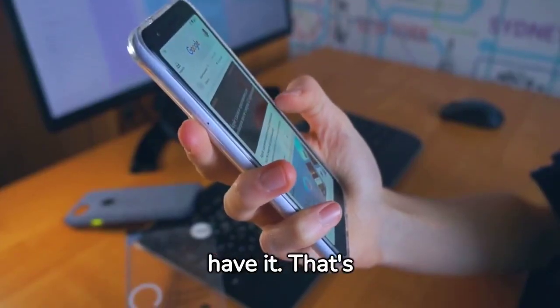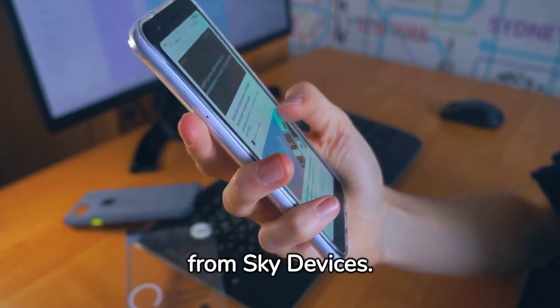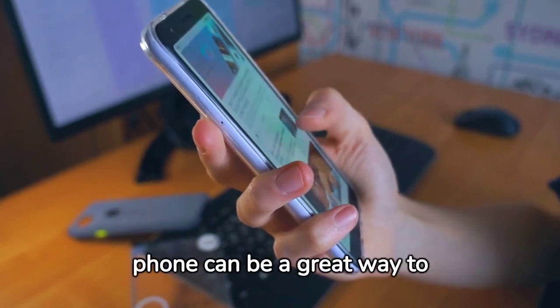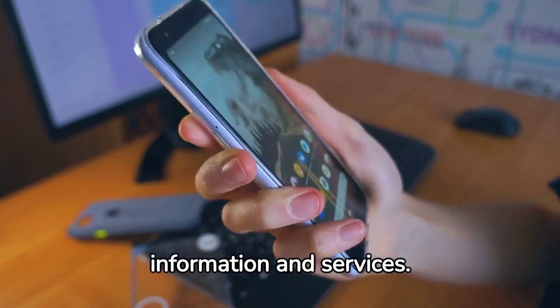So, there you have it. That's how to get a free government phone from Sky Devices. If you are eligible, I encourage you to apply. A free phone can be a great way to stay connected with your loved ones and access important information and services.